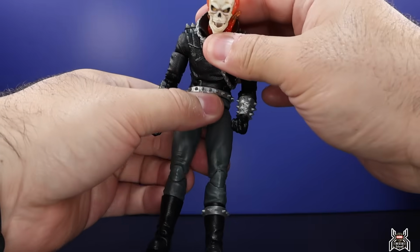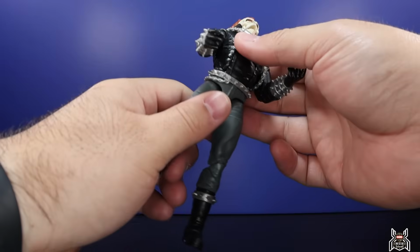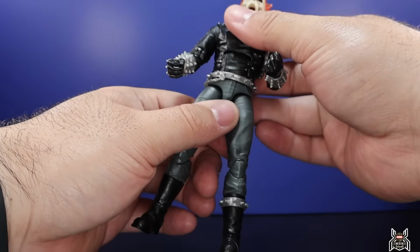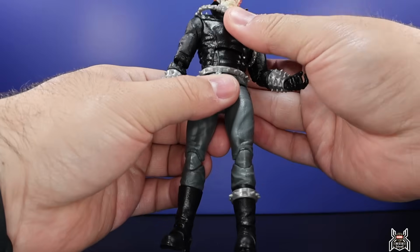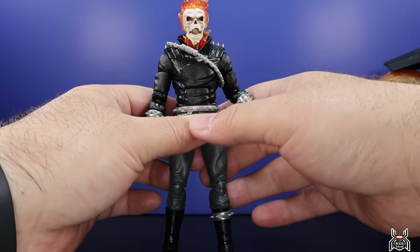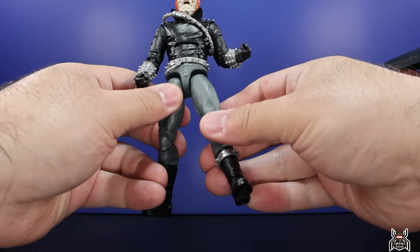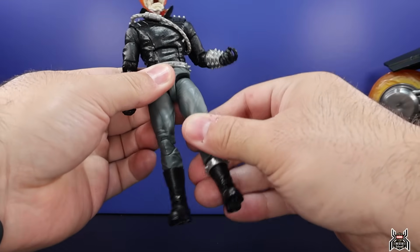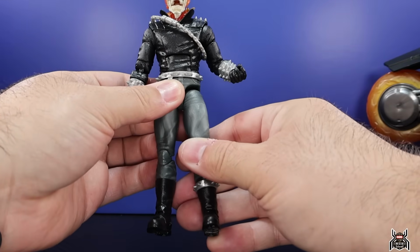We have an ab crunch on this guy, so he can crunch forward that much, decent amount, and go back that far amount. It feels a little loose. It's not like super wobbly or anything, but I feel like the torso does feel a little loose, but again, it doesn't flop around or anything like that. Legs go out that far apart. We do have the drop down hip, so there is all the way up, and then you could drop him down that far, as you can see there.